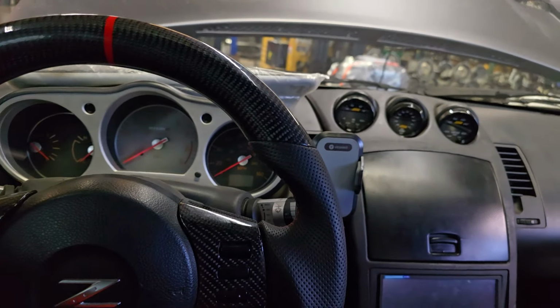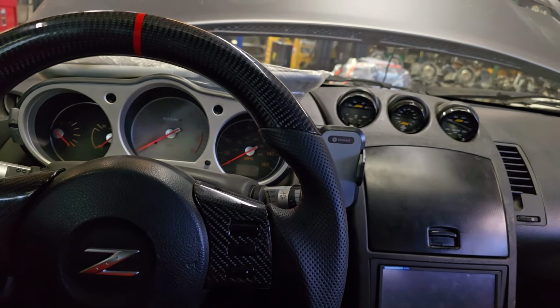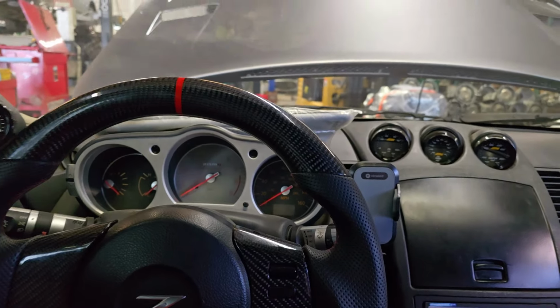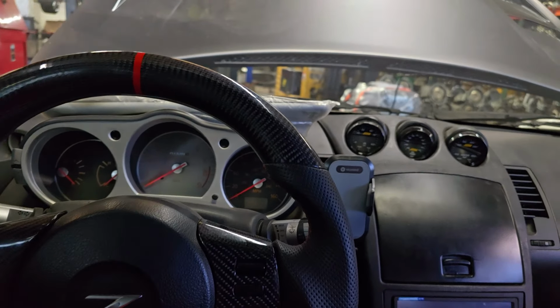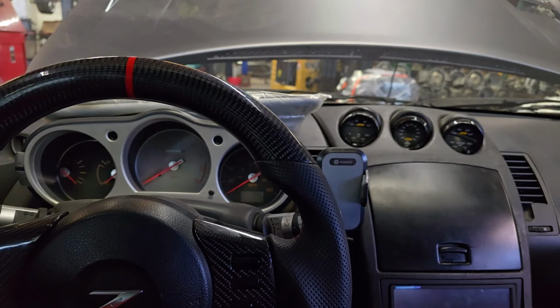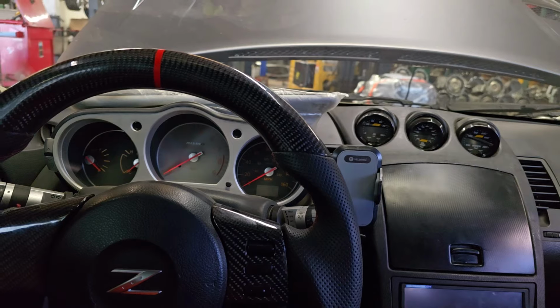Anyway, that's what he wanted. He wants to retune on the exact same boost. So I just have to fix the fueling and the MAF sensors and make sure everything else is still running good. So I just finished it, and it actually made 10 more horsepower.